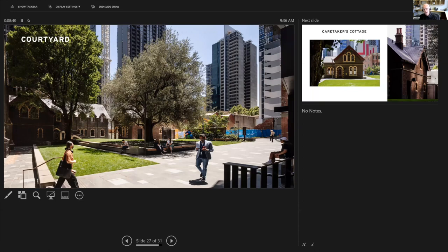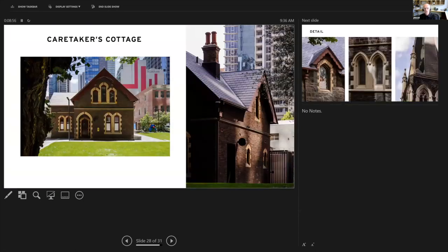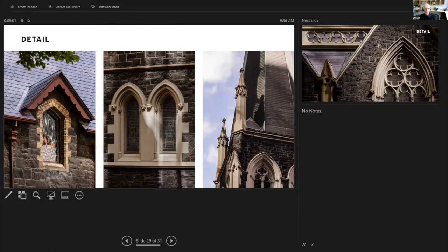The olive tree, out of interest, was pulled out of the ground many years ago and moved in an earlier stage of this project. It was kept this time where it was and is absolutely flourishing. It's one of the oldest trees in Melbourne. The Caretaker's Cottage, again, restored and conserved.